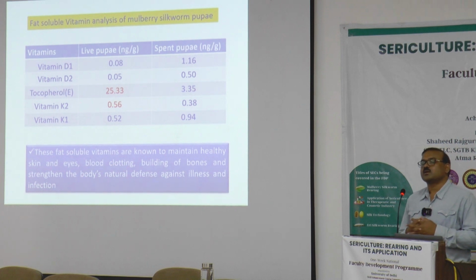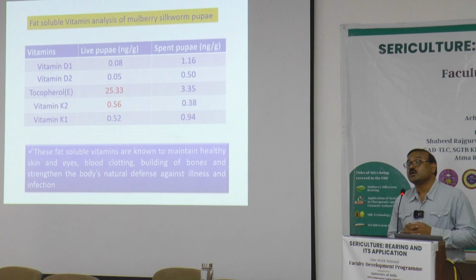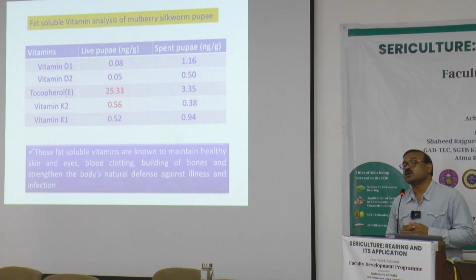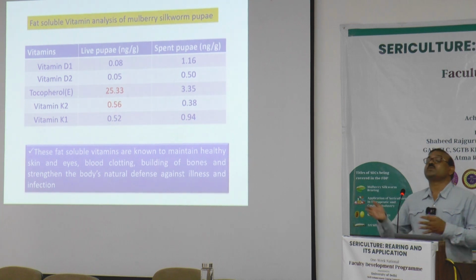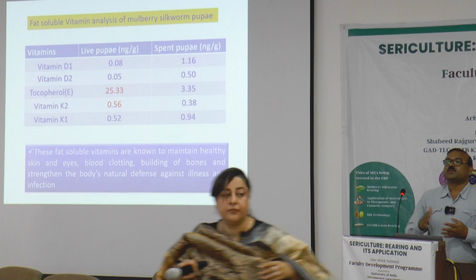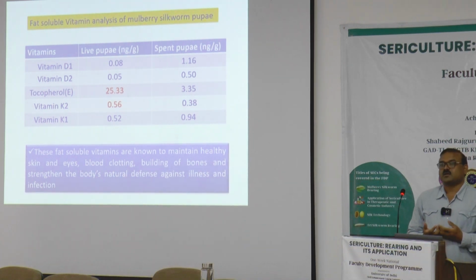So how does it go? Calcium blood clotting, or does it preserve the blood? Which one? It prevents the blood clotting. Vitamin K, whenever there is a cut, it promotes the blood clotting. So it promotes it.